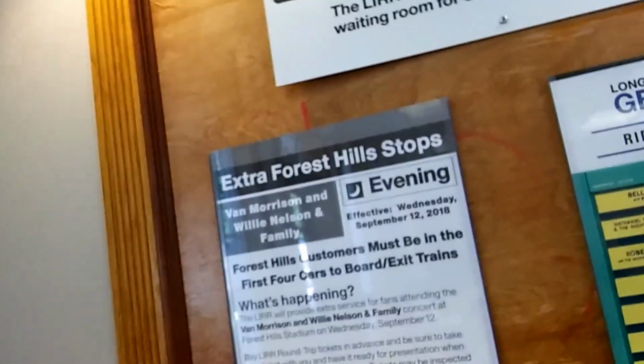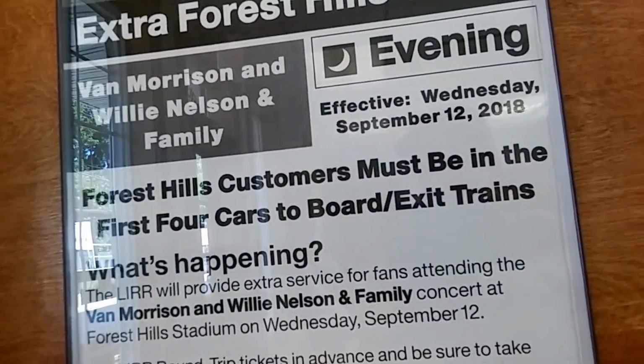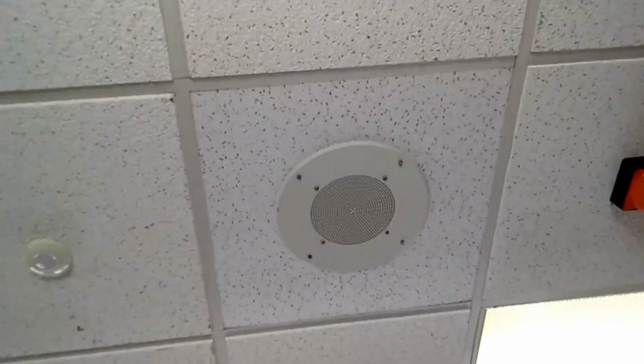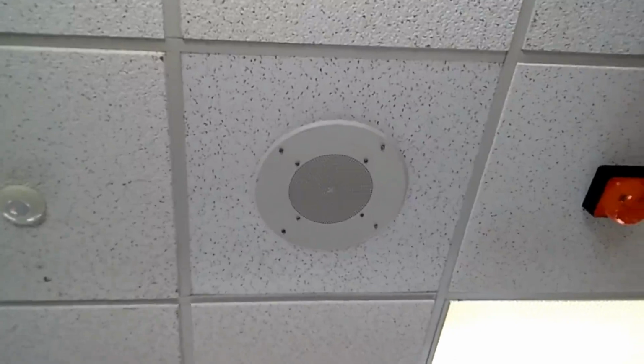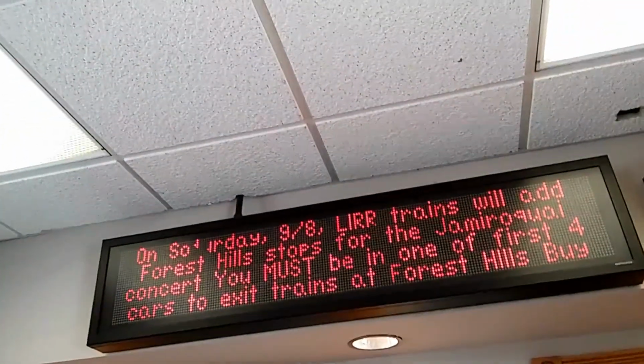And they have an important notice to customers if you are going to be in the first 4 cars to exit trains. Attention Long Island Railroad customers: Saturday, September 8th, Long Island Railroad trains will make added stops at Forest Hills for those attending the concert. To exit the train at Forest Hills, you must be in one of the first 4 cars. Take your Long Island Railroad ticket. So again, please prepare for temporary platforms this weekend because they are coming.